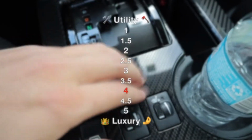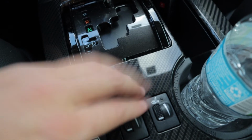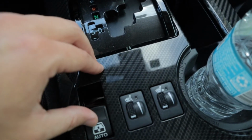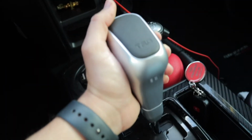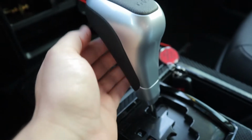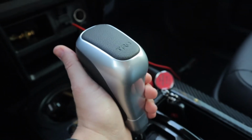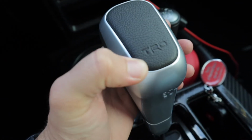Without digging around too much, this could be in another more expensive vehicle, a luxury vehicle. So I'm gonna give that a 4. The TRD shift knob, this should be like a luxury touch, right? You're going for the off-road premium package. There's premium in the name. How premium is it?